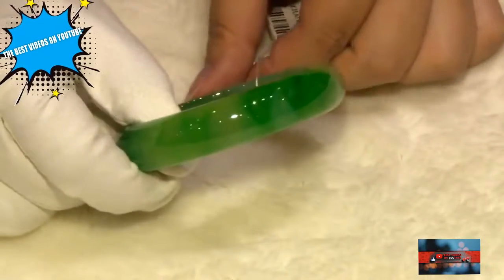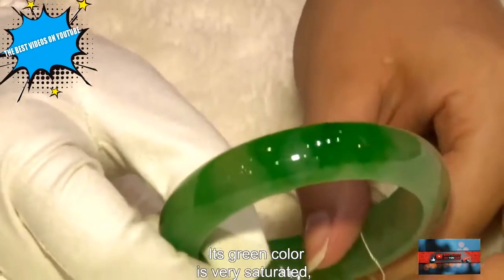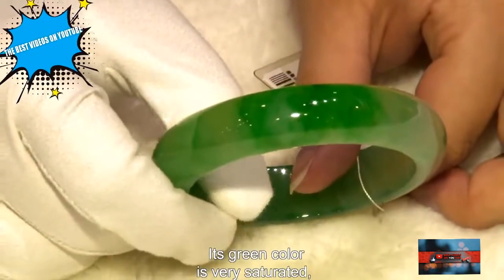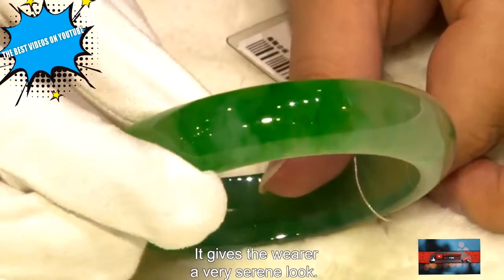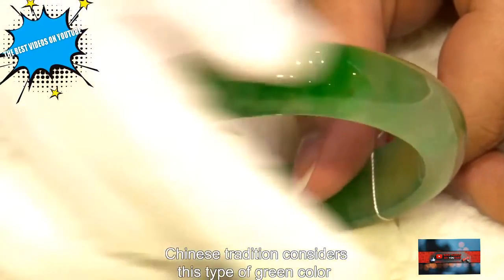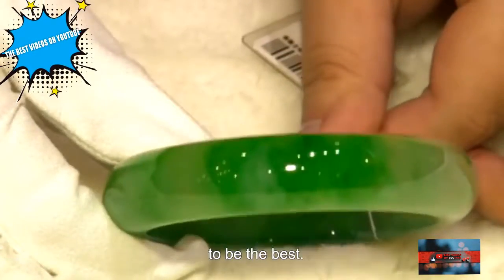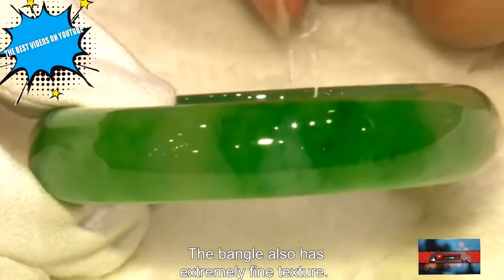This is a traditional jadeite bangle. Its green color is very saturated, a color that is preferred by the older generation. It gives the wearer a very serene look. Chinese tradition considers this type of green color to be the best. The bangle also has extremely fine texture.